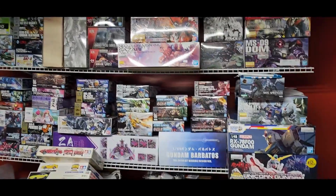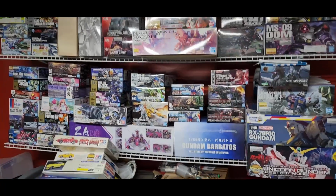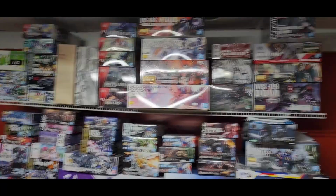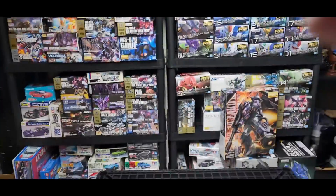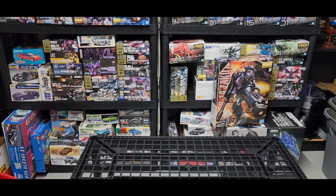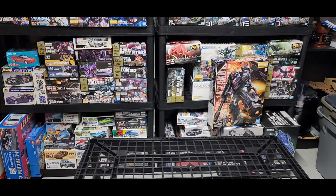Over here, there's my 1/60th Barbatos resin kit. There's a Deban, I think, over here, and there's one of my other ones I just got in. My other P-Bandai stuff is behind me. But in the other room, there's another 4 walls full of stuff. Right next door this way is the booth and the bench where you see me film everything. But for this one, we're going to be going over a spray booth idea, so I needed the extra room to show you.